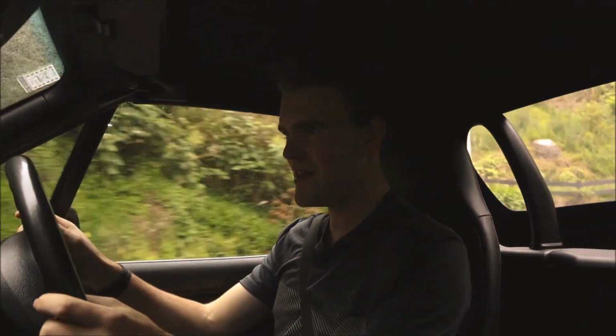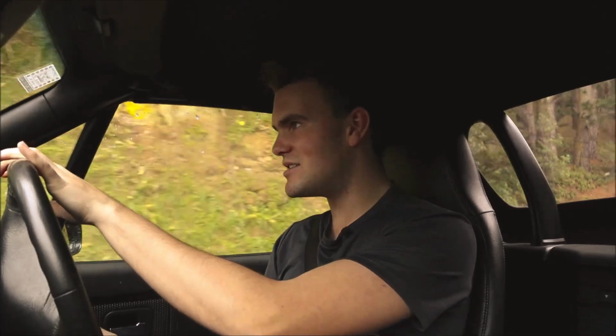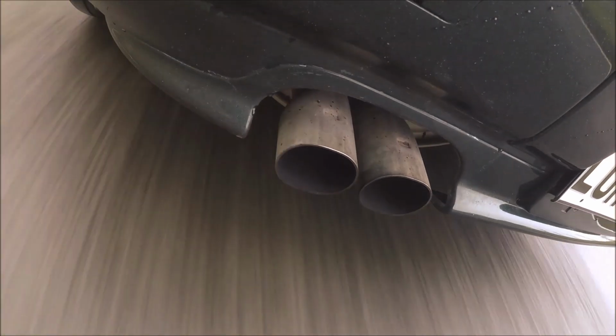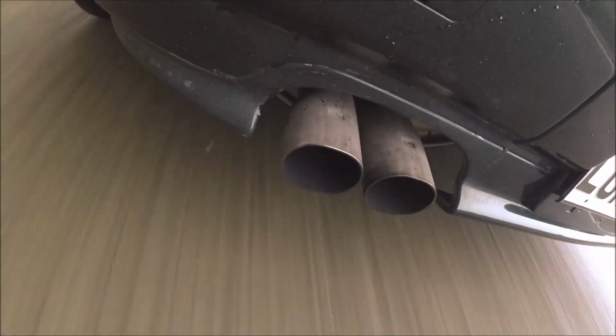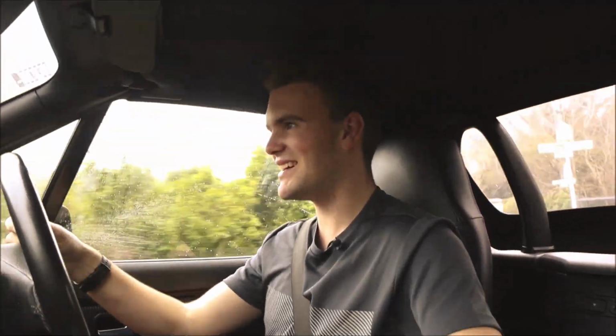It's a little bit more raspy than the 6-cylinder that you get in like the Z4 or in that 325i that I reviewed a couple of weeks ago. Yeah, this car's quick, man. It reminds me in a lot of ways of an E36 M3. It has that kind of sound to it.